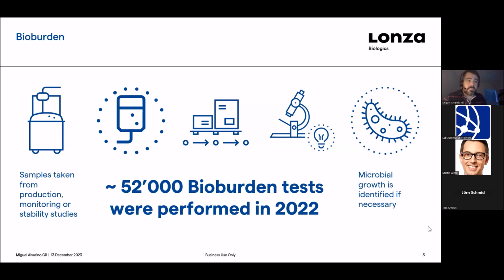Just to give you an idea, last year we had roughly 52,000 bioburden tests at the site in FISP. The picture Martin showed you at the beginning is at least 7 years old. Now the site is completely different, and the biologics area is huge. And in 2023, the number of samples will be roughly 60,000 and still increasing. So one of the points we decided to automate was, of course, bioburden. It's part of microbiology testing. We have a huge number of people and a manual process, and that's why we decided to start with it.